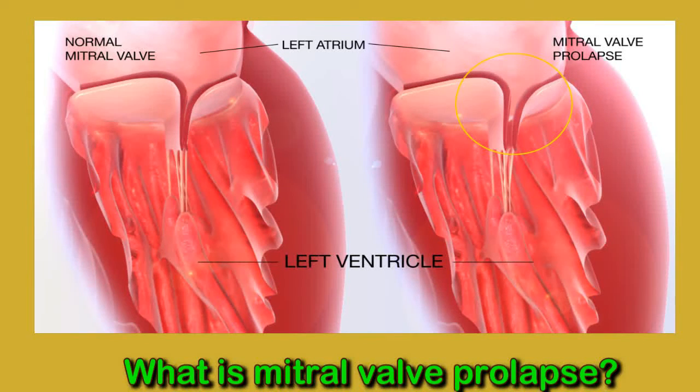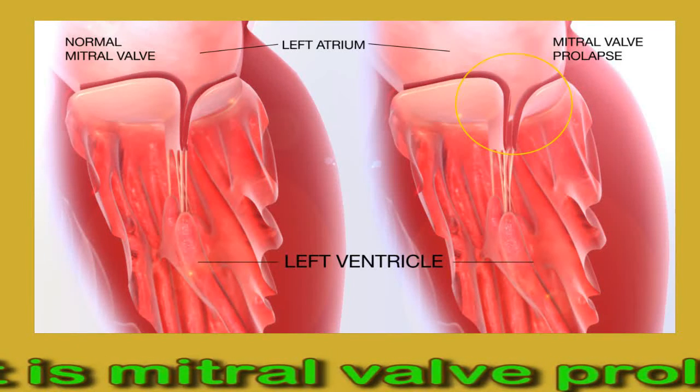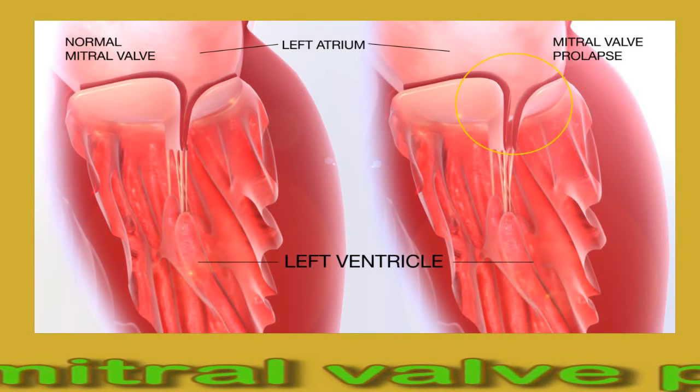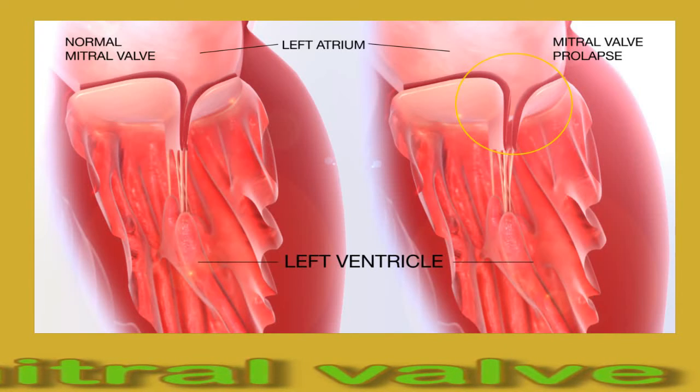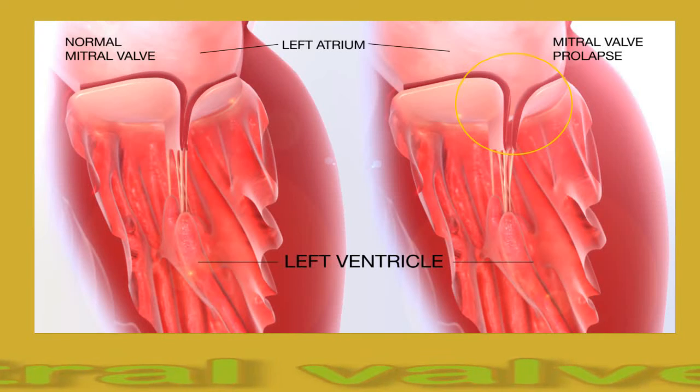In people with mitral valve prolapse, the mitral valve structure is abnormal. As a result, blood may move from the left ventricle into the left atrium as the heart contracts, due to the billowing of the flaps or leaflets. This backward leakage of blood is called mitral regurgitation. The amount of blood that backs up into the left atrium varies among people with the condition. In rare cases, a significant amount of blood regurgitates into the left atrium, causing problems.